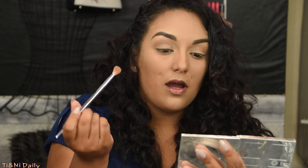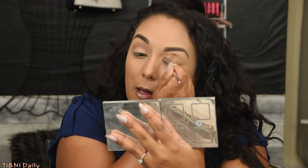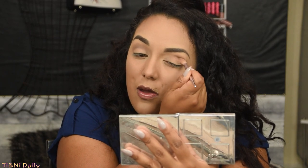My gosh, you guys, when I say pick up a pinch, pick up a pinch. Wow. Okay, it's beautiful. It darkened it up nicely. It did end up blending out. You barely need any flipping product at all. Just keep that in mind.